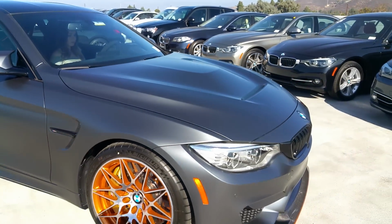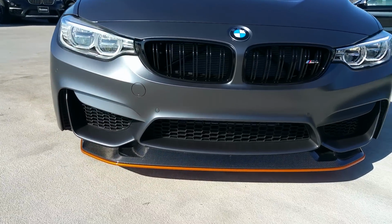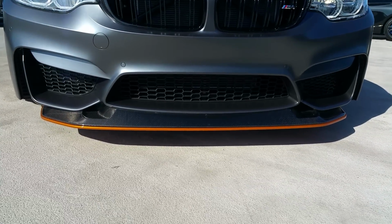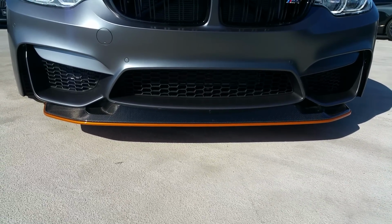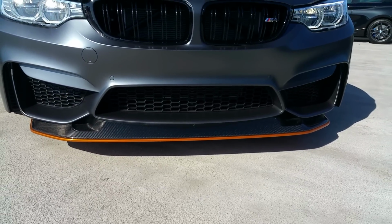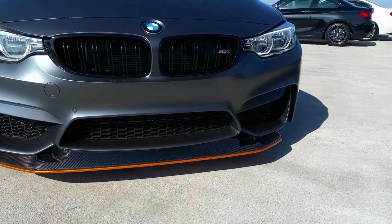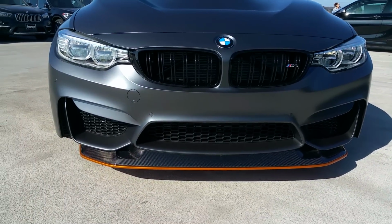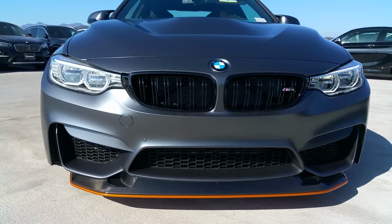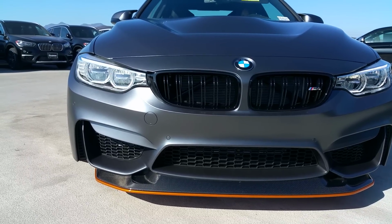So let's head up front and see up here. We do have the full adaptive LEDs, which are going to be standard on this car. Also check out that carbon fiber splitter. It is adjustable, and you've got that acid orange highlight on there. Right now, obviously, we have it in the highest setting possible, just to be careful with the vehicle. And then you've got your black double rib kidney grille with the blades in there. It's definitely something that we like at our dealership. We do order it a lot on our other cars.